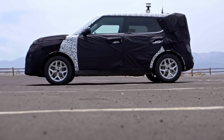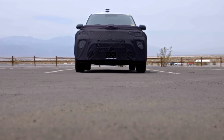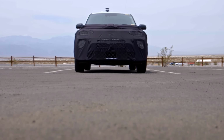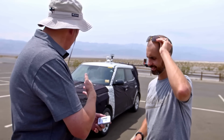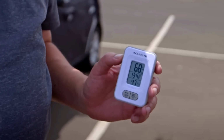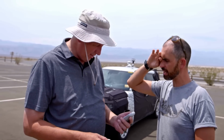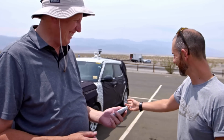An hour earlier, we'd put a temperature sensor in the car, and as I got ready to set off, Lee gave me some really cheery news. Okay, Johnny, we've had a good soak. We're up to 68. 68 degrees Celsius. Yeah, that's a good test. Is that safe for me to go in there? Maybe. I'm hot out here, let alone in there.